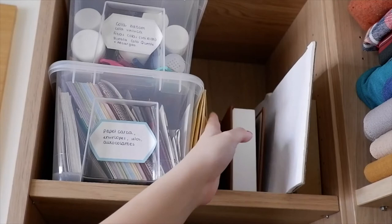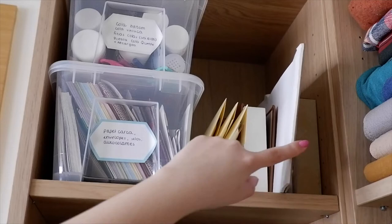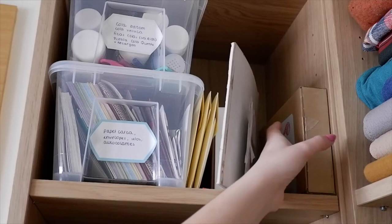This box is my wax seal stamp set, which was a gift from a friend. This is more stationery, and back here is more stationery. And this box, I can't remember what is in there. It's a bunch of cute animal erasers.